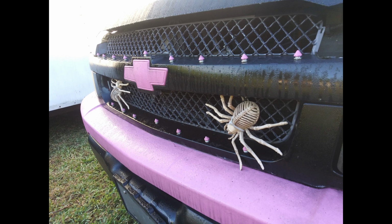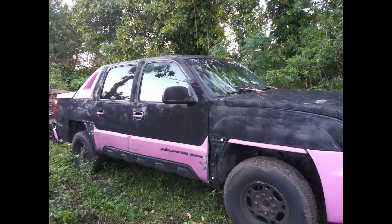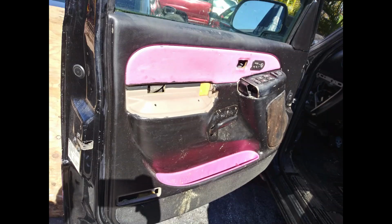Clearly all this customization and pinkness didn't help the case whatsoever. So, great potential, needed to do something with it. So I purchased it. Got an awesome deal on this thing. Actually only paid $1,500 for it. It ran and drove. I flatbedded it home.